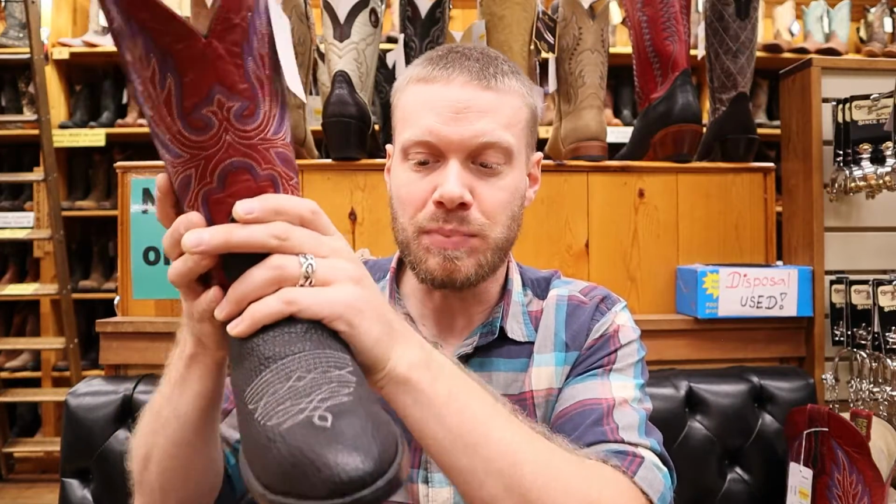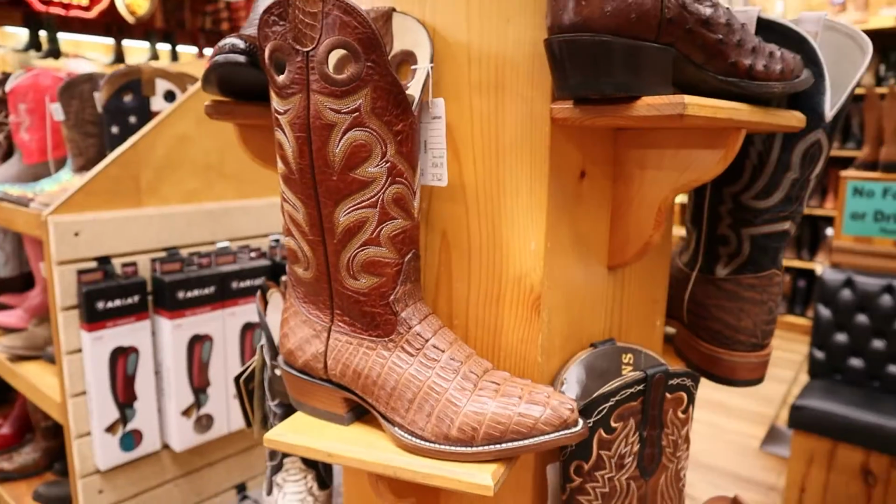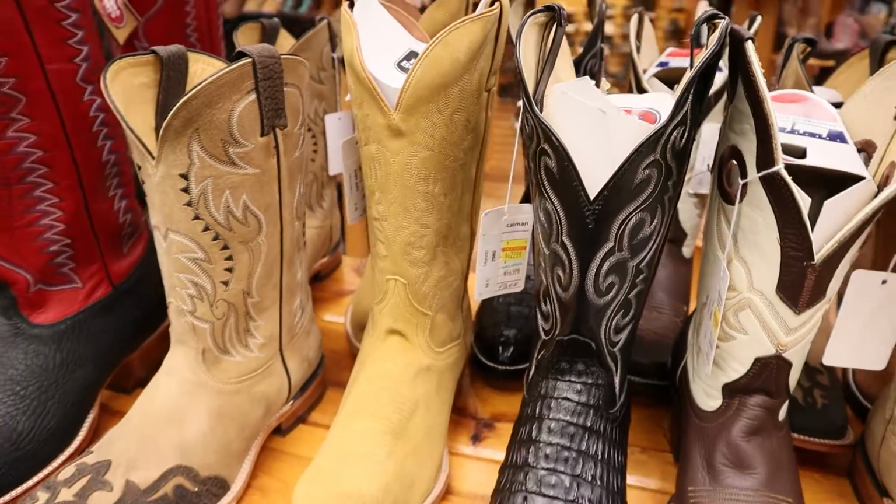All right, guys, they have so many different kinds of Hondos here that I haven't seen anywhere else. It seems like every one of these stores that we go to on this trip has a different Hondo from way back in the day that is now discontinued, and Wall Drug has these sharkskin boots. Love the fact that they carry some B widths here as well. Sharkskin is nice. They also have some Hondo Caymans at $218.